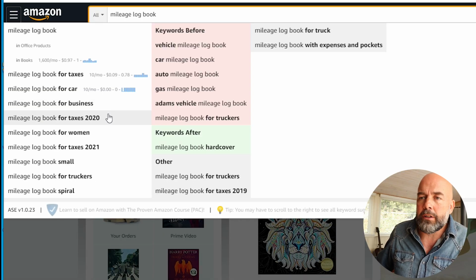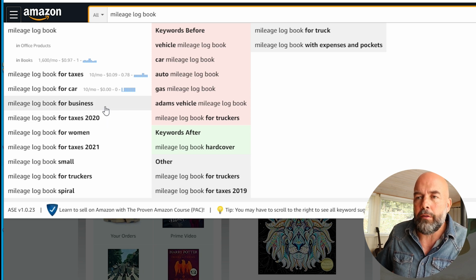But some of these other keywords, say for example here, mileage logbook for taxes 2020 or for business, those are specific buyer keywords that people may not necessarily be putting into Google, yet there may be quite a lot of searches for that keyword on Amazon. So the answer is no. I don't discount keywords if they show a low number or no number at all on Google monthly searches.